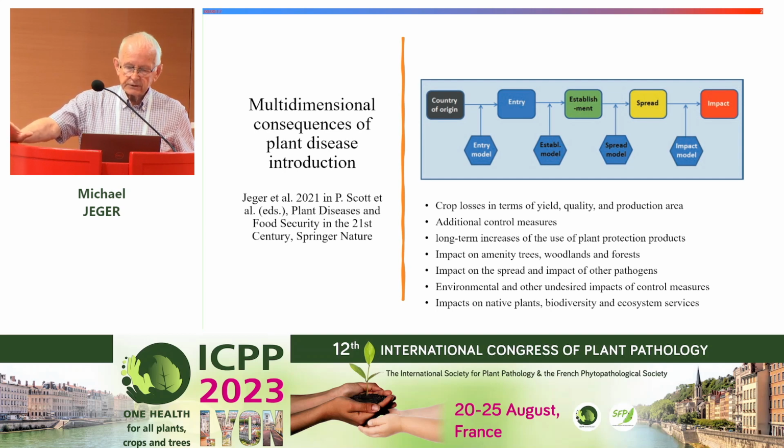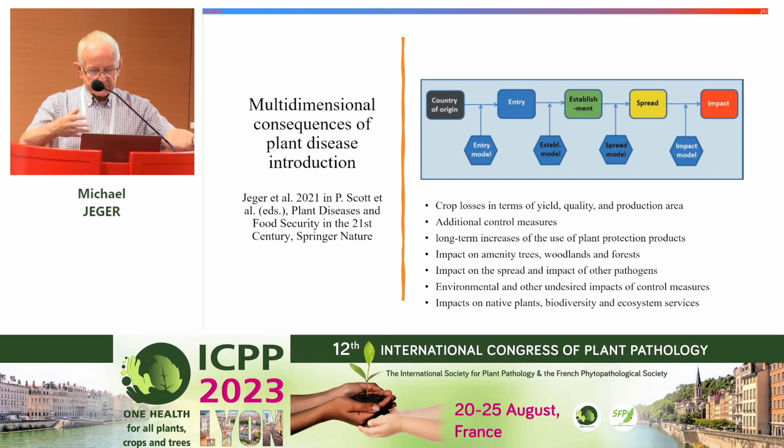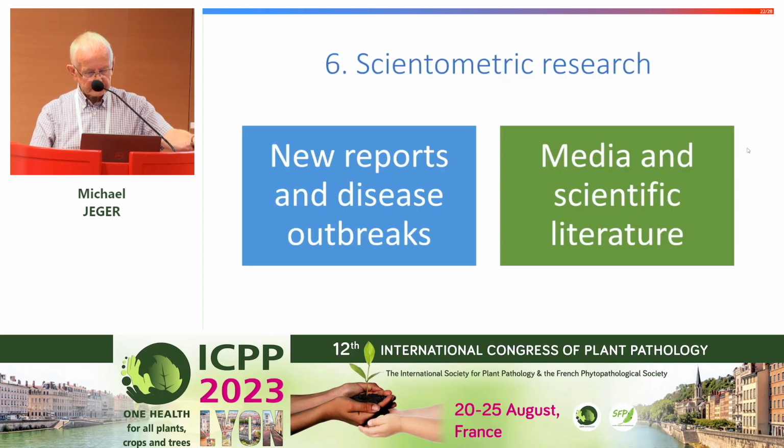In terms of plant trade, there's been a whole session on risk assessment here, and there is a move now internationally towards more quantitative approaches to risk assessment. This particular representation is one which arose through developments within EFSA, the European Food Safety Authority. As well as taking a quantitative approach, you need to think about what the consequences of introduction are, and some of these are listed here. So it's not just a simple case of what's likely to come. You have to look at the impact, and the impact can be multidimensional. That can be a real challenge, especially if you're relying on databases, which can be extensive. How do you interrogate them? How can you marshal the information to make these types of predictions? And this brings up the topic of scientometric research.